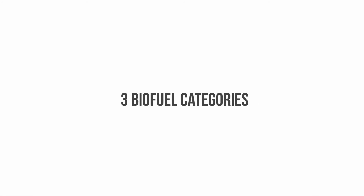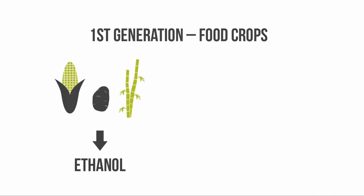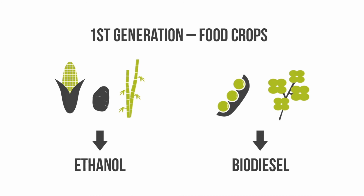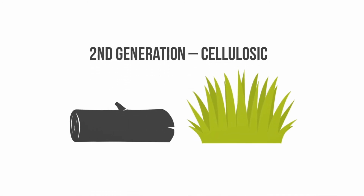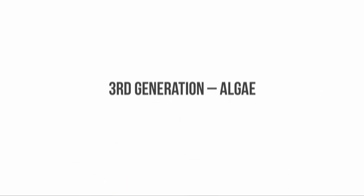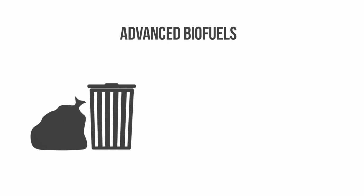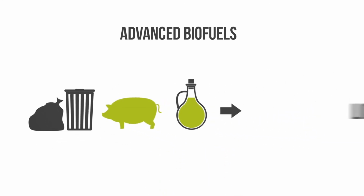Biofuels are grouped in 3 categories based on the type of feedstock used to produce them. First-generation biofuels are produced from food crops. For ethanol, feedstocks include sugarcane, corn, maize, and others. For biodiesel, feedstocks are naturally occurring vegetable oils such as soybean and canola. Second-generation biofuels are produced from cellulosic material such as wood, grasses, and inedible parts of plants. This material is more difficult to break down through fermentation and therefore requires pre-treatment before it can be processed. Third-generation biofuels are produced using the lipid production from algae. In addition, the term advanced biofuels is used to describe the relatively new technological field of biofuel production that uses waste such as garbage, animal fats, and spent cooking oil to produce liquid fuels.